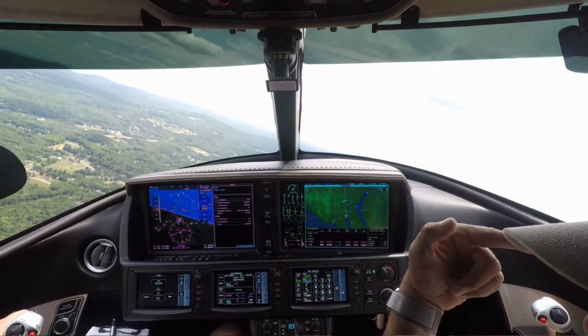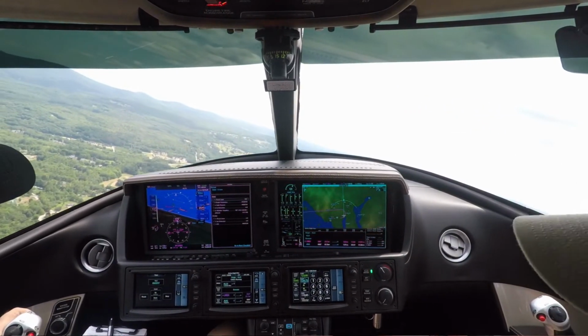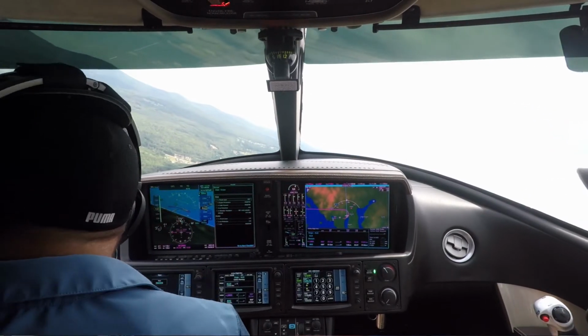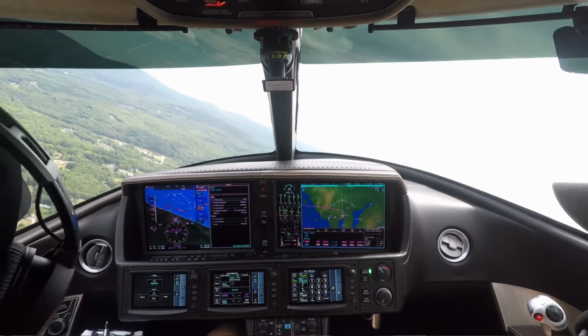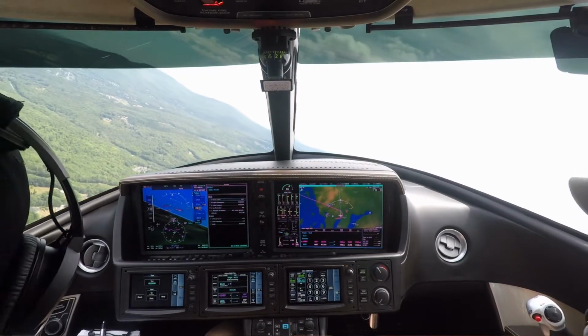So you don't have to do that straight out and call him? No, because he cleared me to the limit. Oh, because of the clearance. Yeah. So he just lets you do it. 379, Juliet Mike, left downwind runway 26 in Laconia. Left downwind departure to the east.